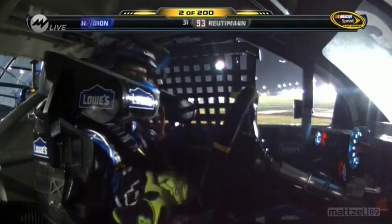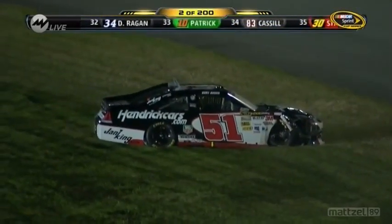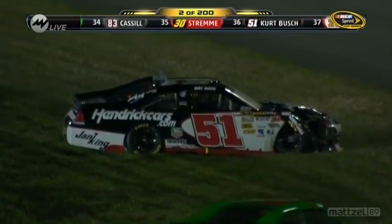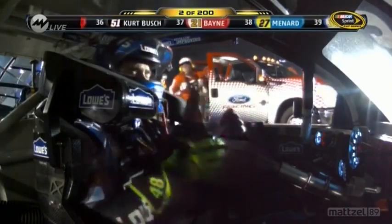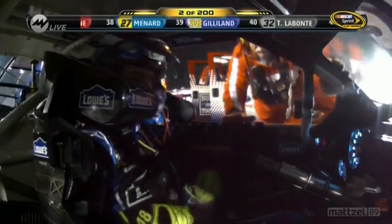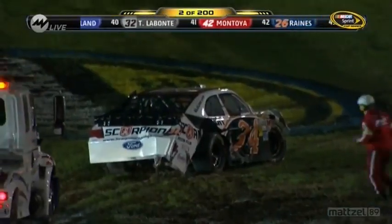I'm a little worried about Jimmie. He took a hard lick right in the door. And there's the HenryCar.com Chevrolet of Kurt Busch. He's got damage. One lap and 600 feet. And it's calamity. Oh my gosh. Jimmie took a really, really hard lick, that second lick.